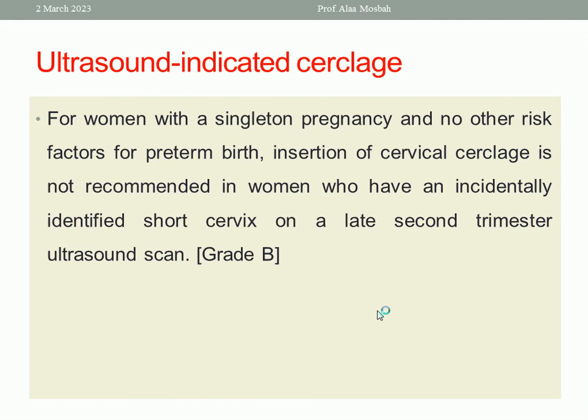What are you going to do? The recommendation is not to do cerclage if a short cervix is incidentally discovered, because she has no risk of preterm birth. So here we are not going to do cervical cerclage, although there is a short cervix, but the woman has no history of preterm birth and no other risk factors, so we are not going to do cerclage. Okay, this is grade B recommendation.